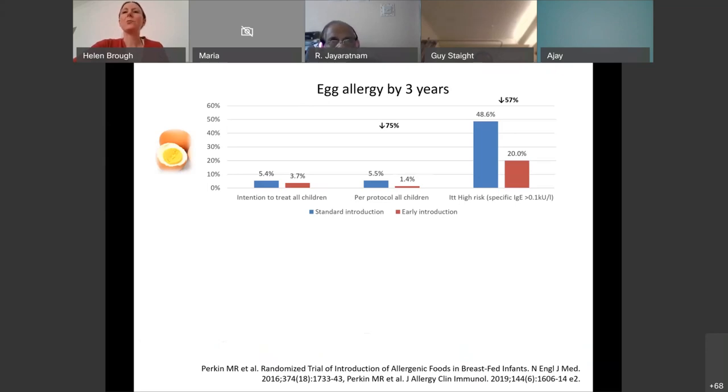And if you looked at children that already have a positive test on blood testing to egg, even in the group that were intention to treat, i.e. the whole of the study group, there was a 57% reduction in egg allergy. So it showed that essentially in this population, if they had a slightly positive IgE test to egg, introducing egg regularly from 3 months of age was able to reduce egg allergy by 57%.